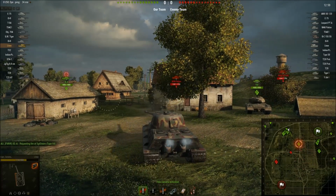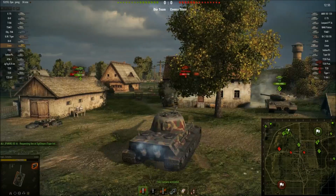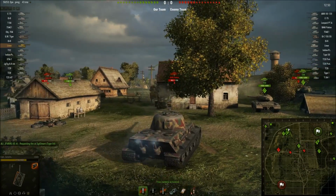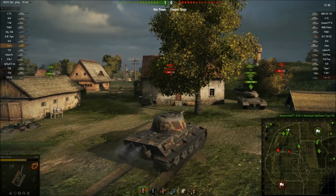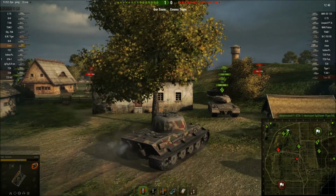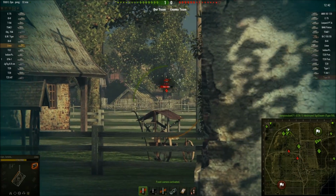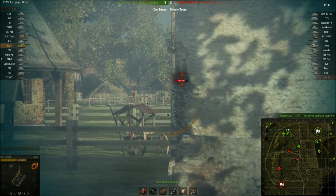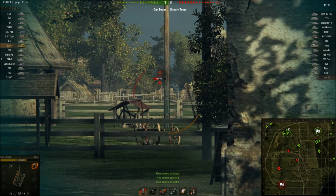Right, so it looks like we've got an M46 Patton that is making his way over into the middle of the field. So I am going to side scrape out and see if I can get a shot at him, but my angle's exposing me a little bit too much, and I know that there's enemy tanks in the middle of the map right now. So we've got a T-34-1, I try and shoot him on the move. It's a bit of a snapshot, wasn't going to go in.